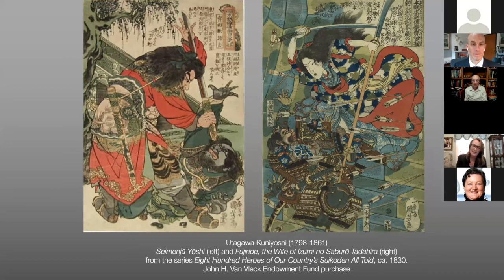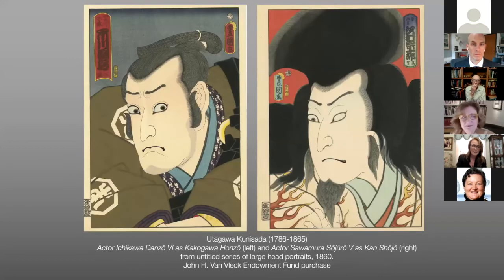Other acquisitions included excellent examples of works in other print genres, like, next slide, please, these two bold works acquired in 2006 of kabuki prints or yakusha-e by Utagawa Kunisada from his celebrated untitled series of large head portraits. The actor on the left, Ichikawa Danzo VI as Kakogawa Honzo, and the actor Sawamura Sojuro V as Kan Shojo on the right.